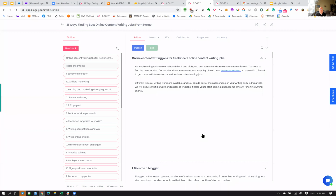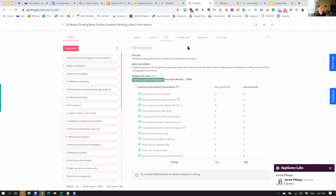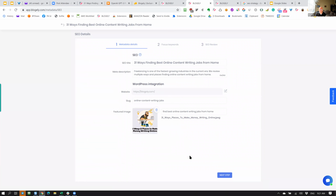So you can see my article is here. Of course, we have SEO optimization built in. You can see this article being optimized. Now if I go into the SEO optimization, all I need is one page view where you have all your information. We integrated with Yoast SEO and Rank Math. Once you set your configuration, it takes about 5 minutes.